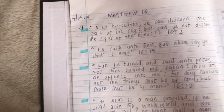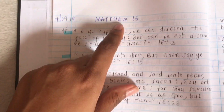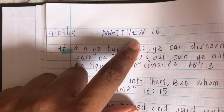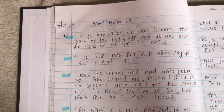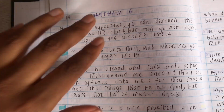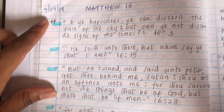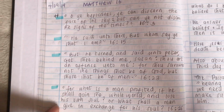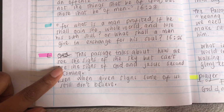Okay, so like I said, I have my title, which is here. I think I forgot to mention that. I have my title, which is sometimes my date and the chapter I'm reading, or the topic of discussion from whatever sermon I am watching. So I usually have that as the title. And then I have my H, which is the highlighting of the verses that stood out to me, and these are all the verses that stood out to me. And then I have E, which is to explain what the passage is about. So this was what the passage was about.